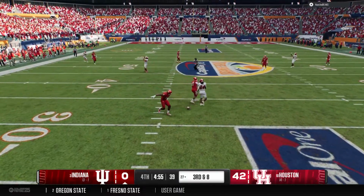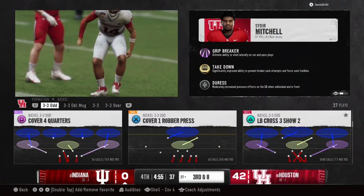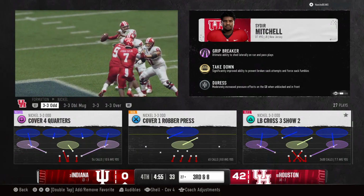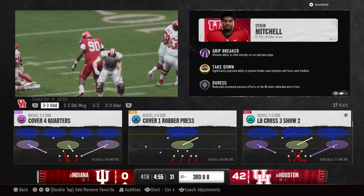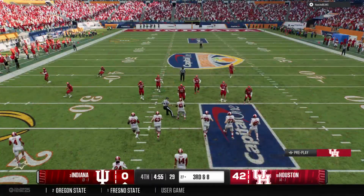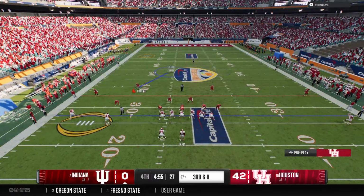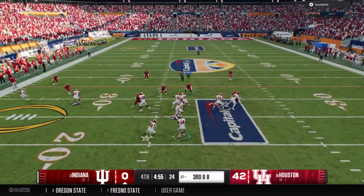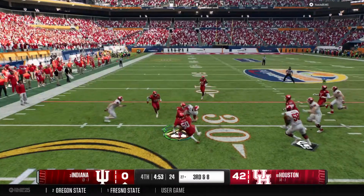It's incomplete. That was caused by the defensive pressure, and now it brings up third down. Chris, this offensive coordinator is going to have to adjust. We've seen hits and sacks and pressure on this quarterback all game long. They've got to find a solution to create more time for the quarterback to be able to throw the football, or maybe completely overhaul and change what they're doing on offense.